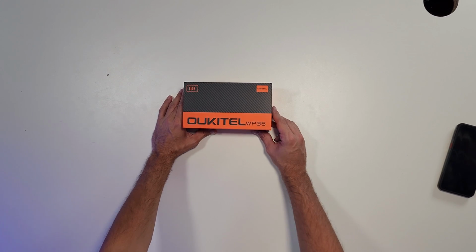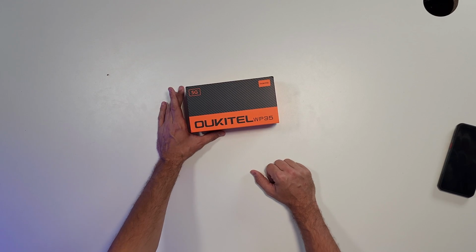So this is the Oukitel, you guys let me know how to say that. I'm not really sure, but it's the WP35 5G.